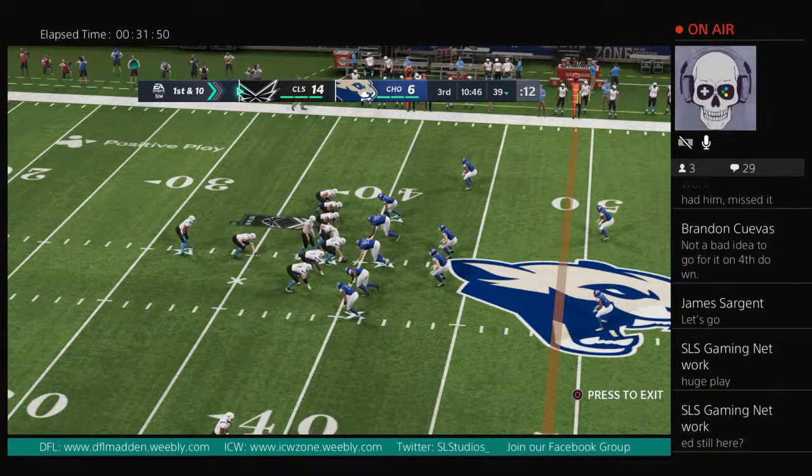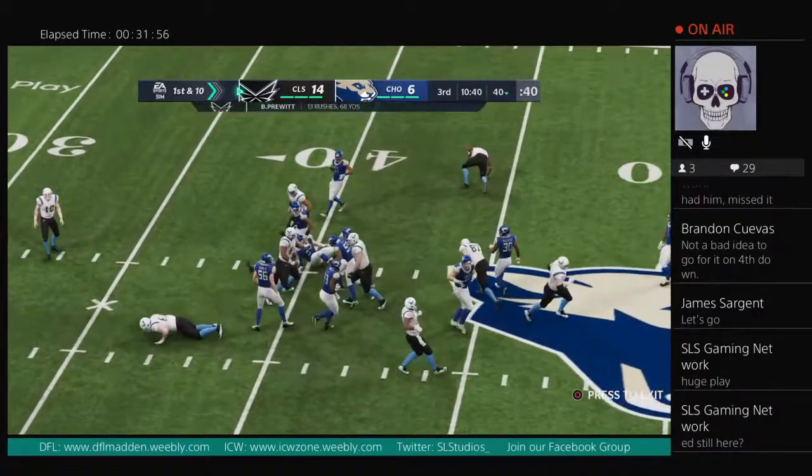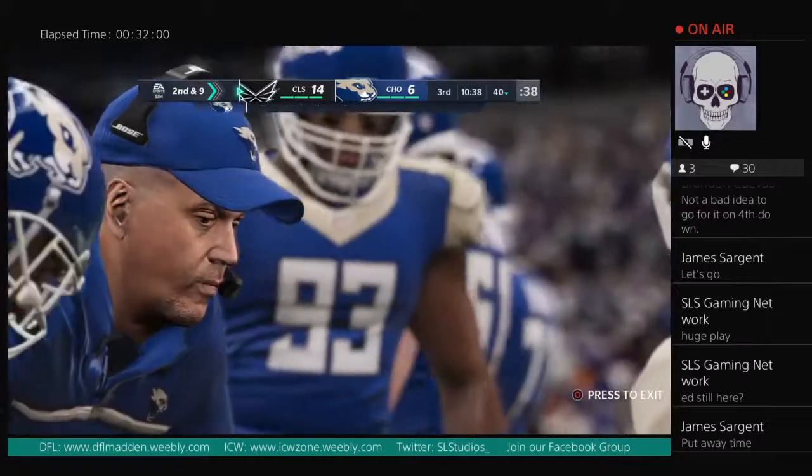And the end result there, nice first down. Drive keeps moving. Now a handoff here to his running back. Nowhere to go that time. He maybe got a yard up to the 40. He's tackled at the 40.